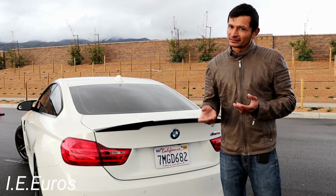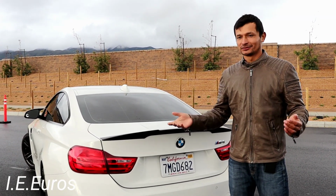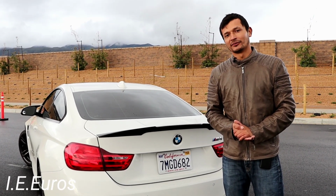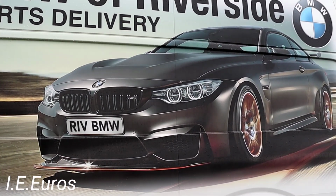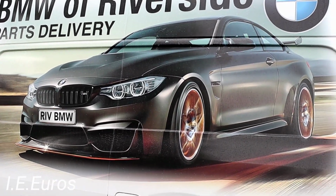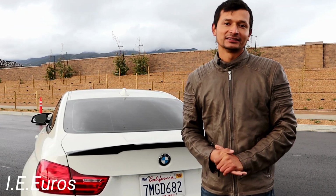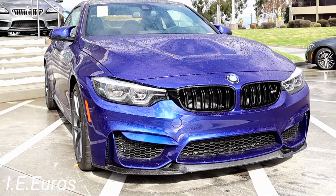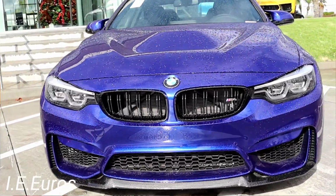The M4 GTS, I won't talk about that specific M4 because it is pretty easy to recognize and it's hard to get. The closest we got to that BMW M4 is this, as you can see right now. So it is very rare to see, so it's pointless to show you the difference. And the BMW M4 CS, it is unique. It is pretty hard to confuse with the regular stock BMW M4 and the M4 Competition.